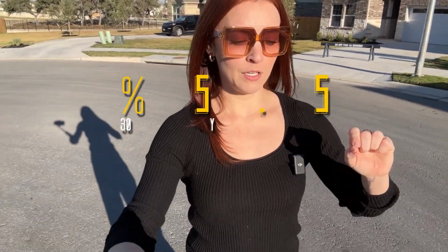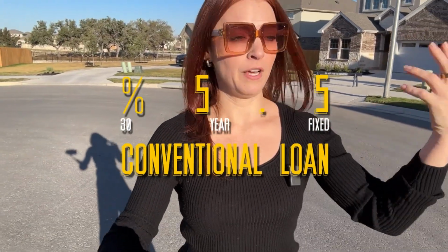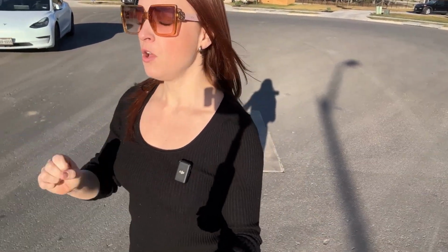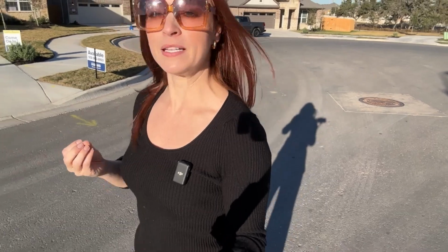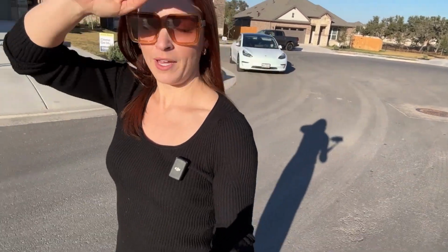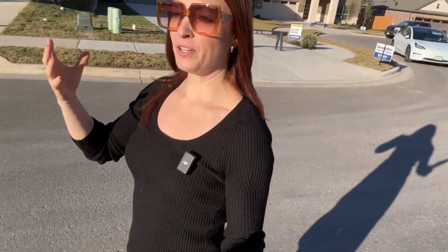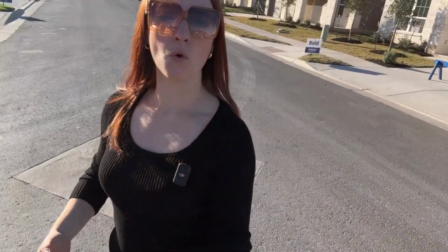One of the things that they're offering right now is a 5.5% interest rate on a 30-year fixed conventional loan, so that interest rate isn't going to fluctuate. Also, this time of year, this builder is covering all closing costs, which is fantastic. I've always said that the holiday season is the best time to buy a home, and here we are. This is it. They're doing all sorts of crazy price cuts and offering really solid incentives for some awesome new construction homes.